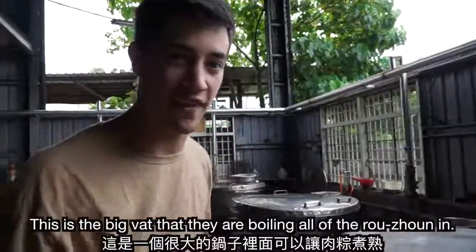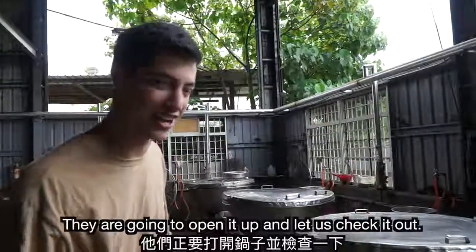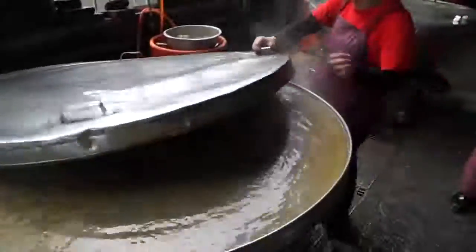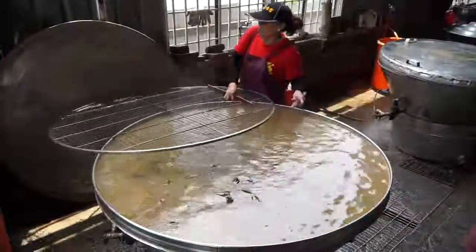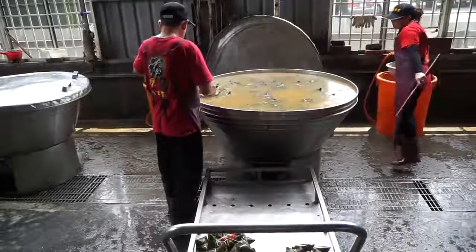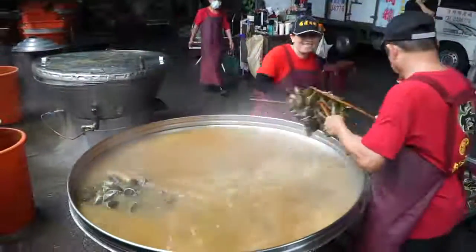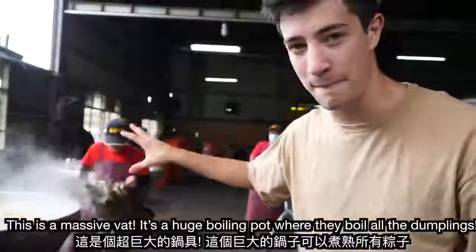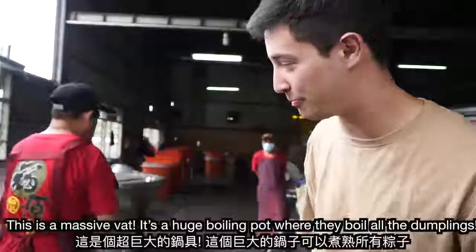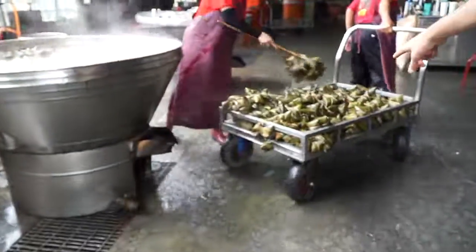This is the big vat that they're boiling all the roto in, and he's gonna open it up and let us check it out. Okay, they're taking all the rice dumplings out. This is the massive vat, like it's huge, big boiling pot that they boil all the dumplings in, and just check out those dumplings.